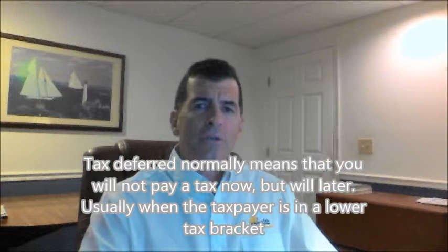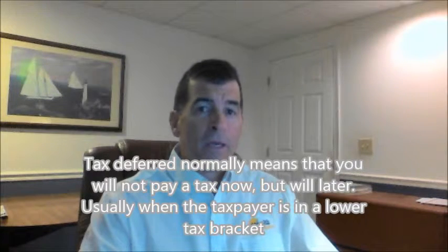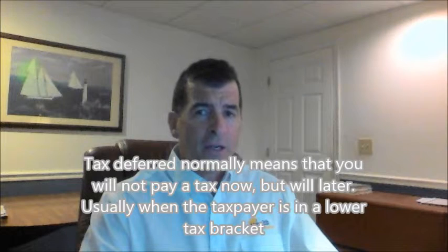tax bracket. Too often I see new client portfolios that have misplaced investments. In a lot of cases, the client's IRA and taxable accounts will have almost the exact same investments. No consideration was given by the previous investment advisor to tax efficiency, and consequently, much more of the investor's income was paid in taxes than needed to be.